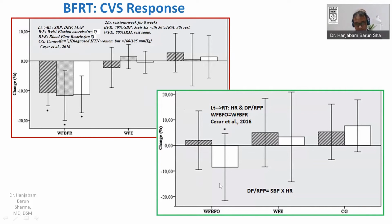So you can see that the heart rate increased. This is the heart rate. This is the DP. Heart rate increased, but the increase was relatively less when you do low intensity blood flow restriction.